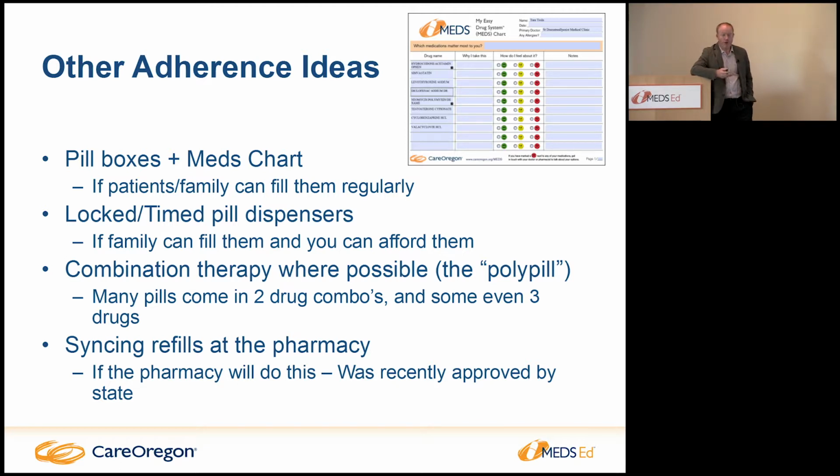Trying to use combination pills when it's possible. They keep coming up. There's literature out there about the poly pill, and Europe tends to have most of that information. But a lot of our diuretics and ACE inhibitors are in combination. So just decreasing pill burden goes a long way for a lot of these patients.